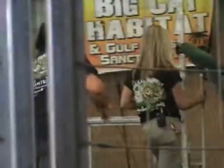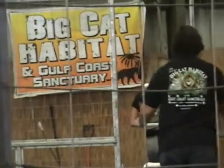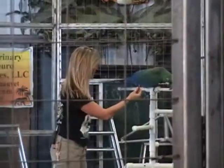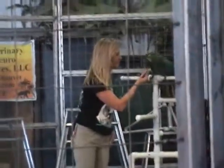Good girl. Will you turn around? She's still getting used to the perch. Here we go. Yeah, this way. There we go. It's okay.